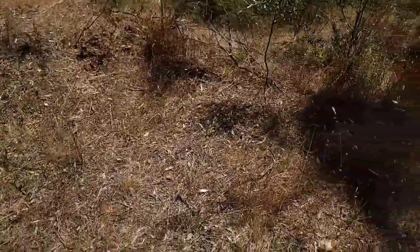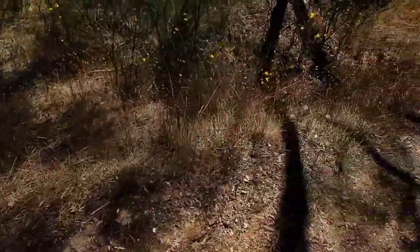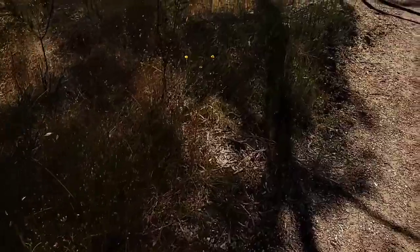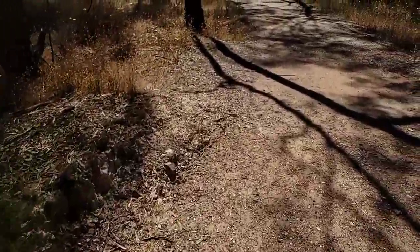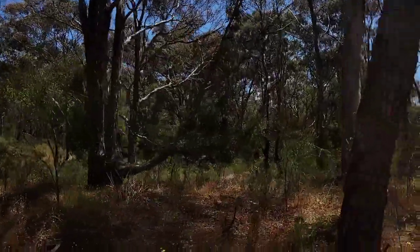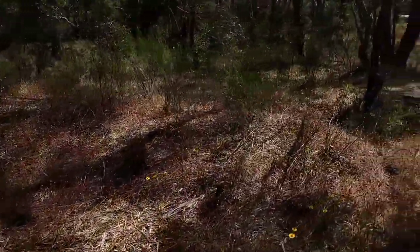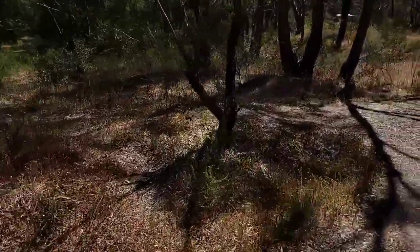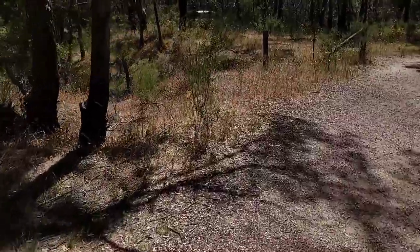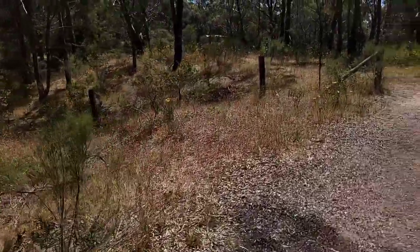What else? This one, I like this plant, can't remember the name of it. When it's dry, it makes good tinder for your fire. And these ironbark eucalyptus trees. I wouldn't like to be here when there's a bushfire. Everything would just be black and well done. So we won't be able to eat anything.